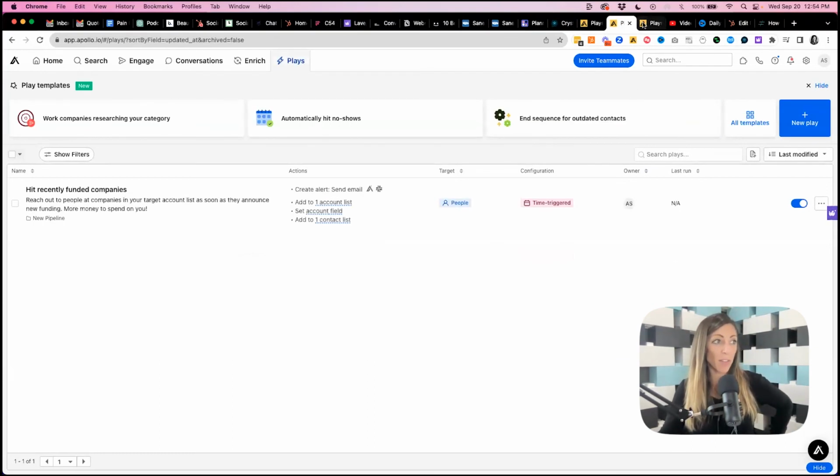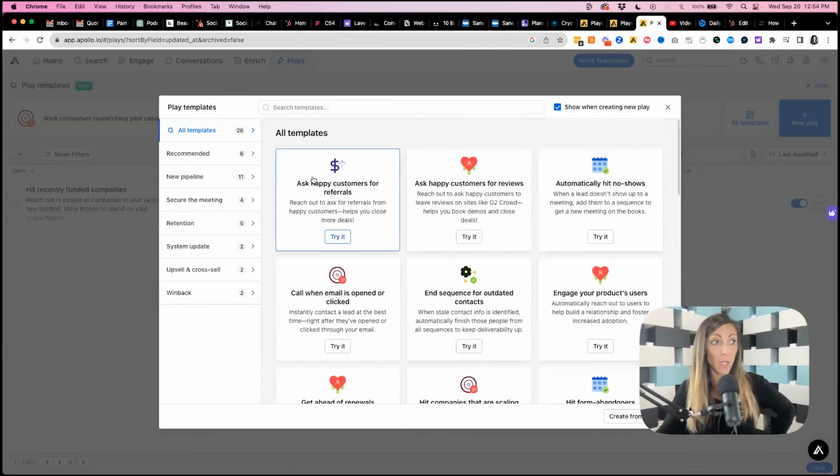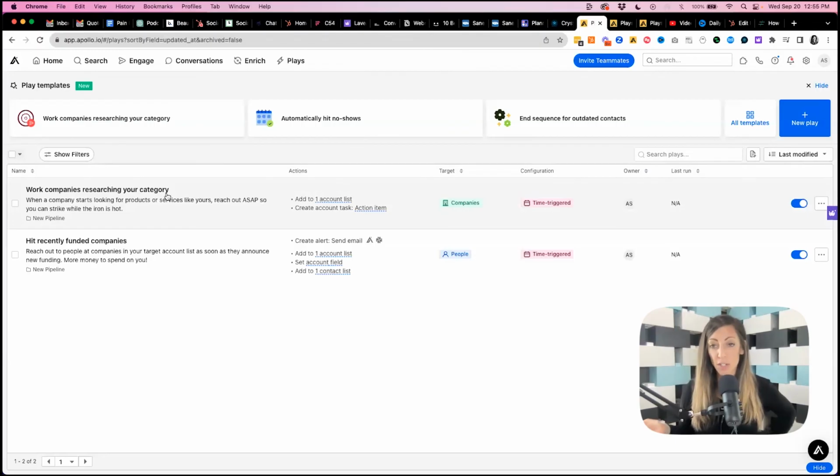But what I love about what they've done with their AI features are these play templates. So back to when you have a trigger and something happens, it then gets teased out here. When a person doesn't show for a meeting, automatically enroll them in this play. And when you set up your plays, I have two set up here. When companies are researching a category, so if they're researching HubSpot consulting partners, HubSpot automation consultants, when they research this, add them to an account list, and then we get a Slack when that happens too.